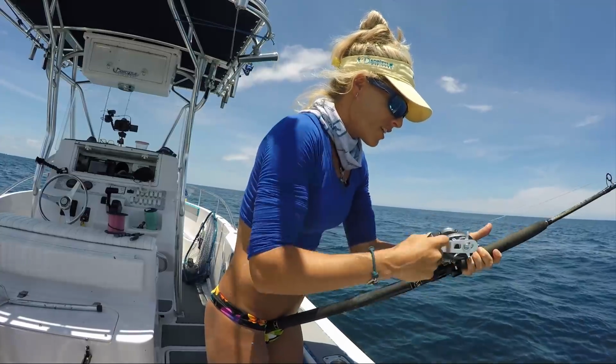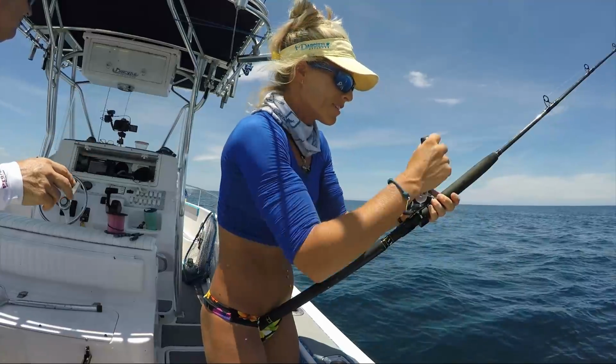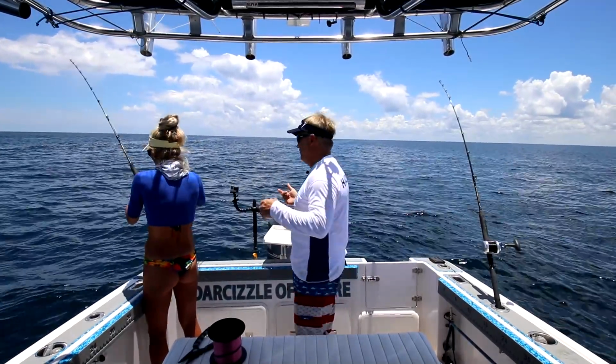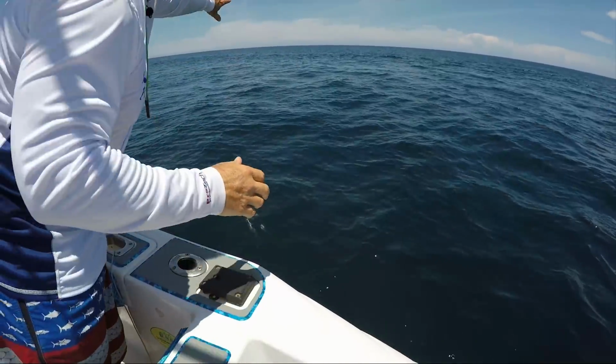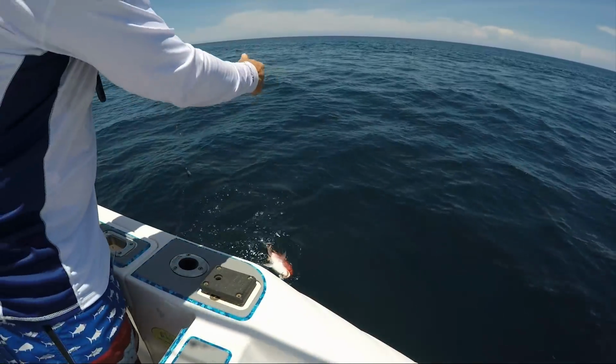All right, he's still on there. He's not very big. Darcy's an expert at noticing small things. Like you wouldn't think she could even notice it was there, but she notices. My forearm is locking up. You got there. Get him. All right, it's a red snapper. Is it? So you gotta grab that weight. Oh, I'm so sorry. That was bad.